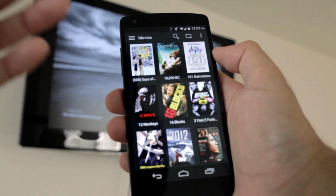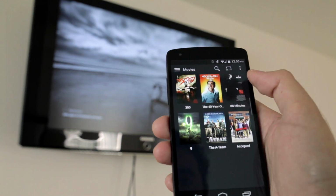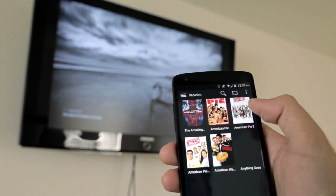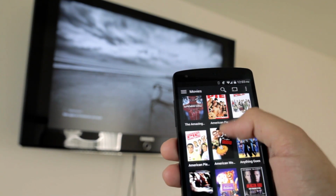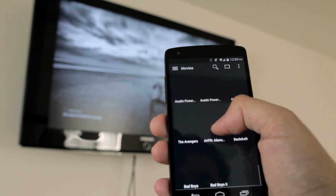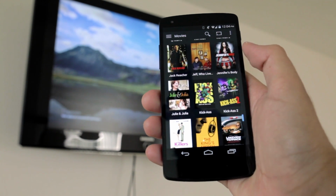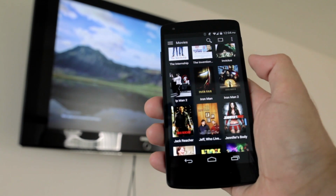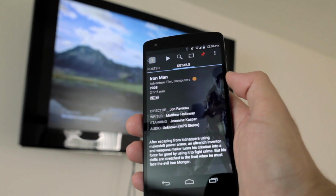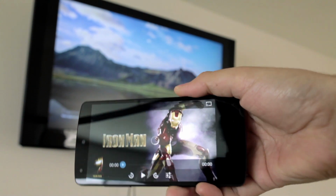For example, these are not movies that I own. These are movies that they own. And if I wanted to watch a movie, excuse me, I can easily just pick the movie that I want, and then of course, Chromecast it, or even watch it on my device. Let's go ahead and find a movie here. Let's do Iron Man. So what I can do is play Iron Man on my phone by hitting this play button right here, and it'll automatically start to play on my phone.